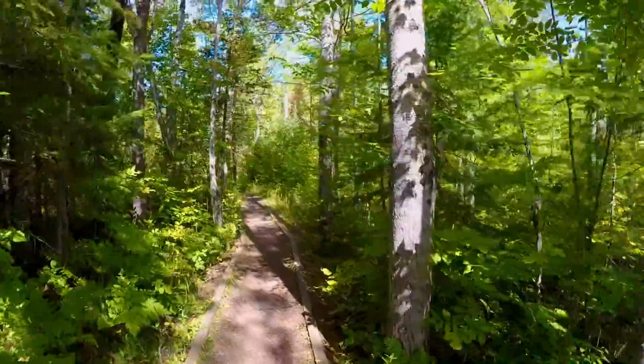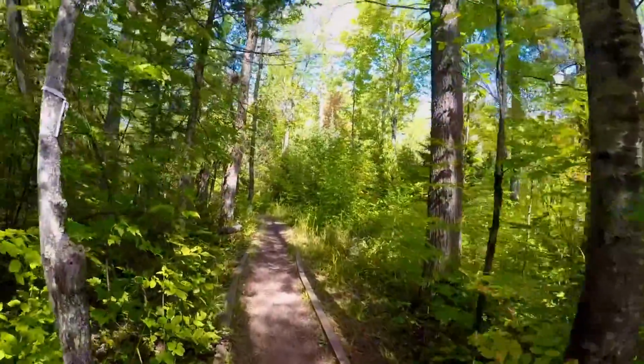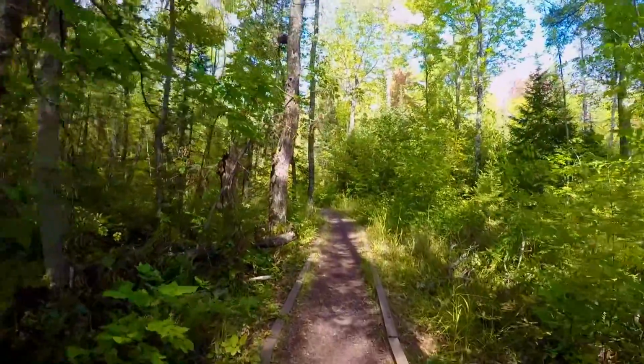Oh, that felt good. It's nice and cool here in the shade. This is a really nicely well-groomed path.